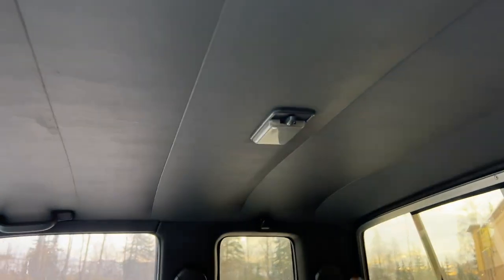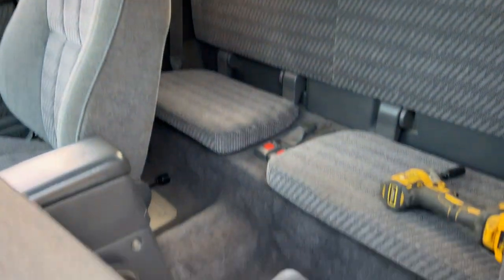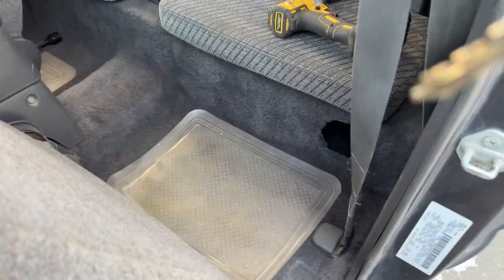Very, very clean roof right here. Bed headliner. This light bulb's out. And then check out the back, man. The back is super clean.